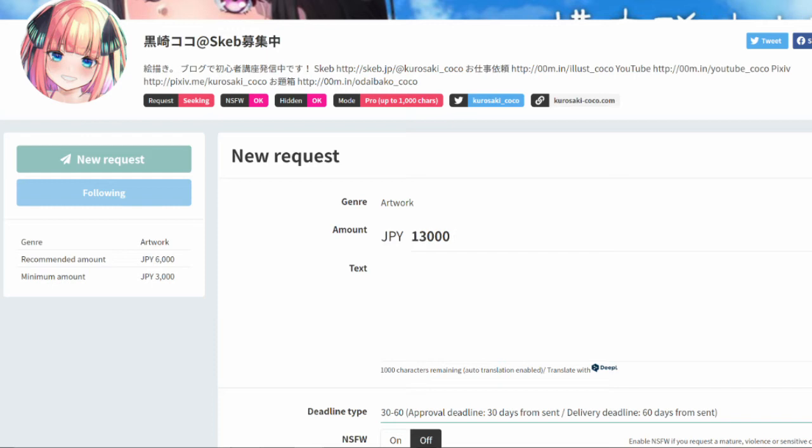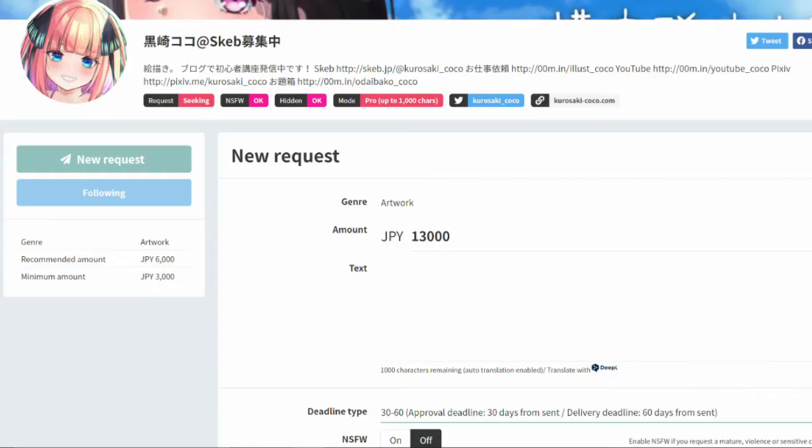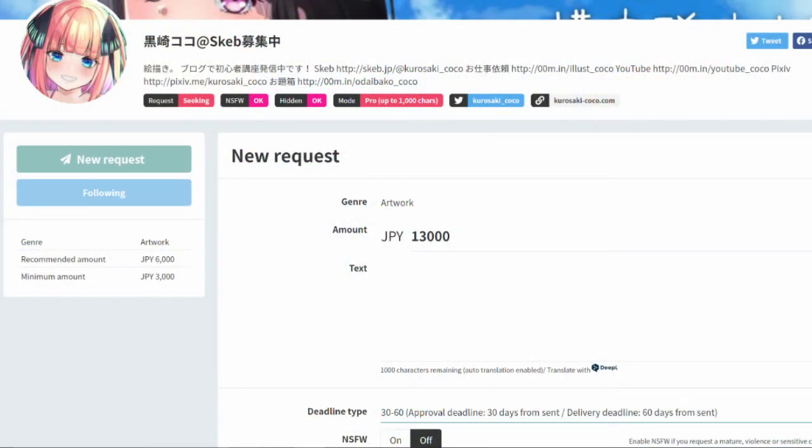For some reason, you can only select certain round values, like you can't do 12,000 or 42,069. Because she doesn't have a proven record on Skeb and the fact that there are no retakes, I think this is a fair price personally, but valuations are always a little tricky. So hopefully she accepts this amount.